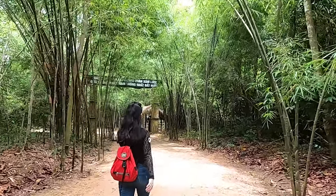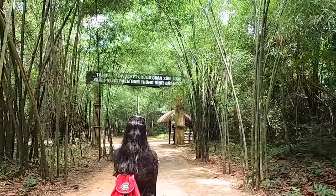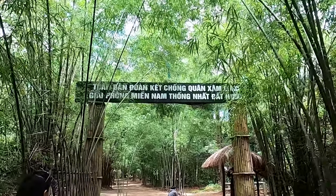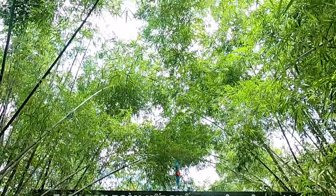Visiting the simulation liberated area of Cuchi, you get to know the architecture of the houses, the lives, the fighting and the army of the people of Cuchi in the period from 1961 to 1972.